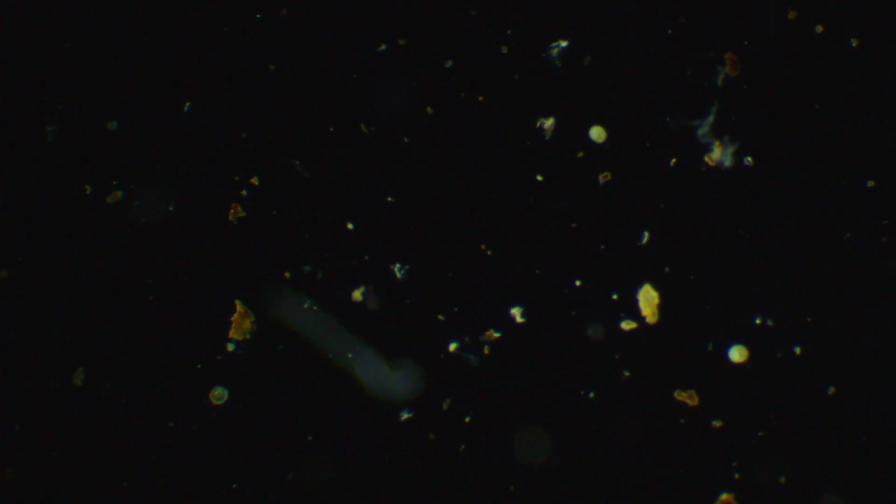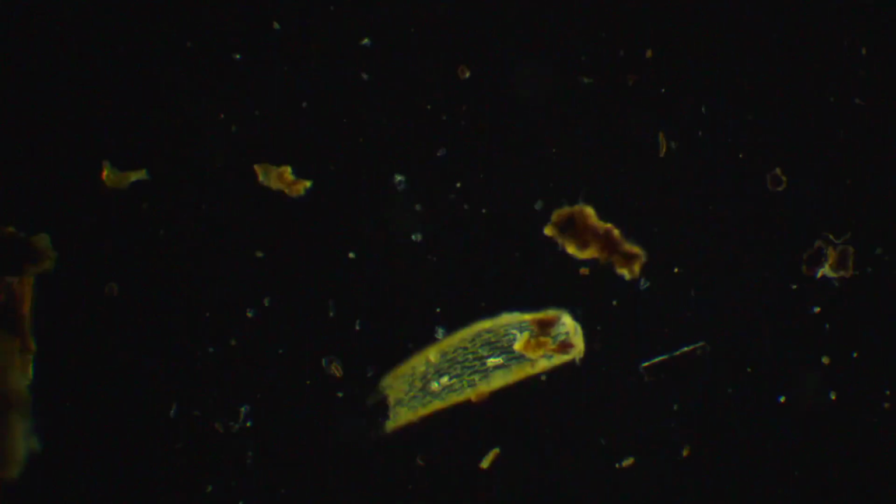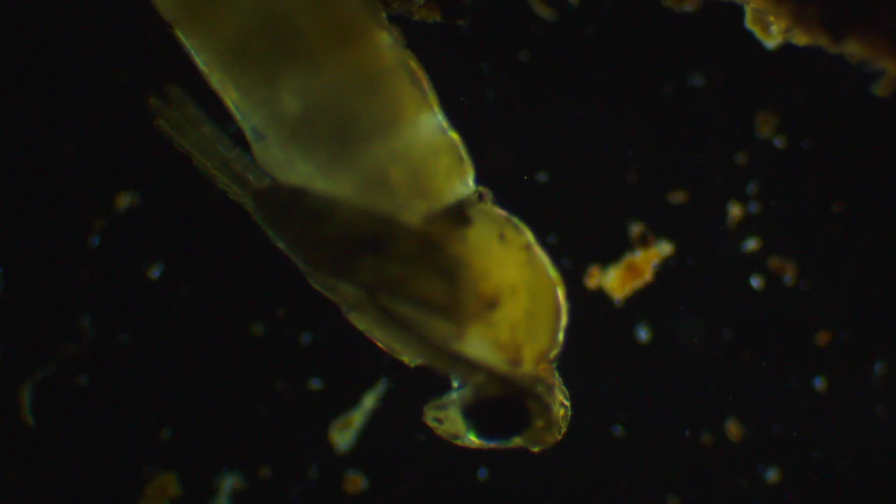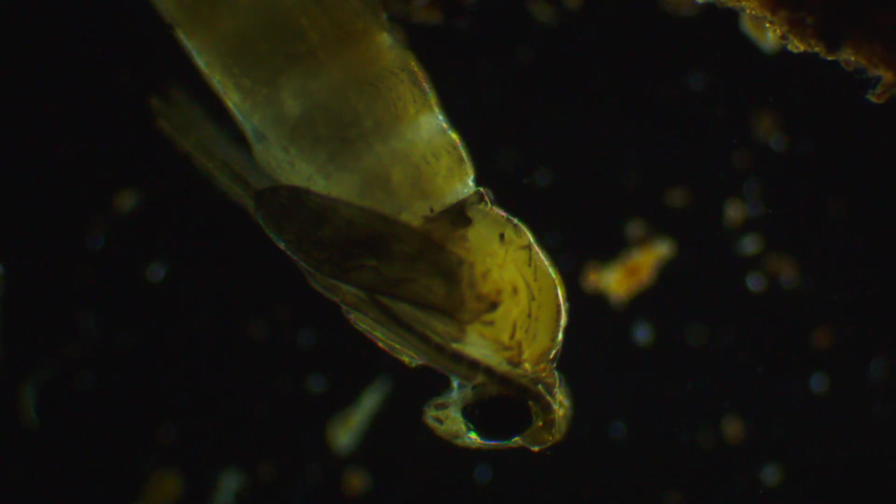Couple little swimmy guys, but that bug is the most interesting thing I found. What the heck is that thing? That bug, I think. Edge of the slide there. See if I can find that bug again. Can I find the bug? Sure, I can find a bug. Well, it's the biggest bug I've looked at.